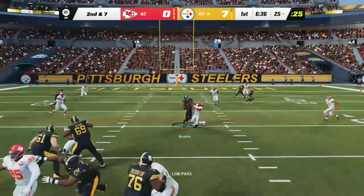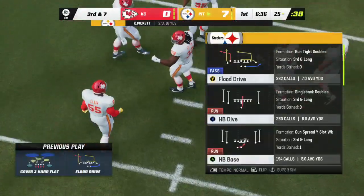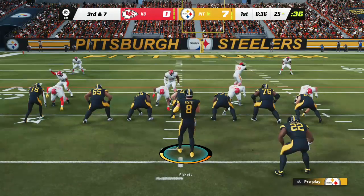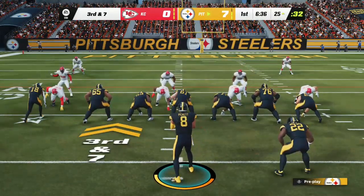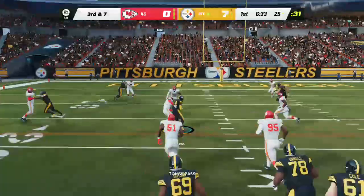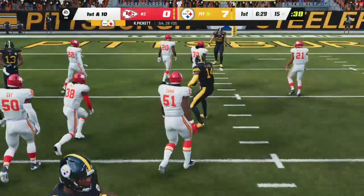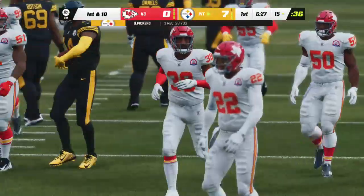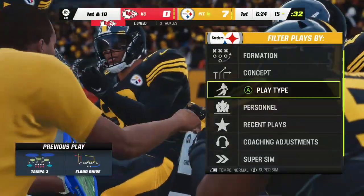From the 25 on 2nd down, Pickett, and that is incomplete. A lot of force bearing down on him there. He could not hang on. It's 3rd down. Looking to throw, Pickett. Got an open man, it's Pickens. And he'll be brought down with a first down as the tackle's made at the Chiefs' 15-yard line. Give him 10 yards there as this offense is on a roll.